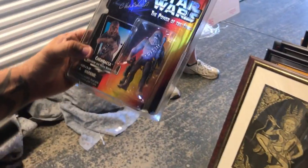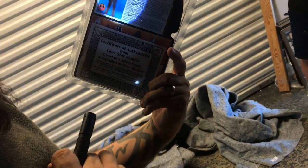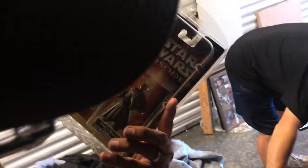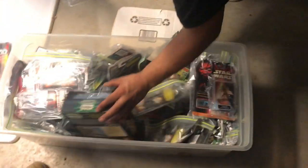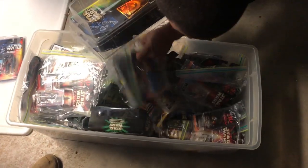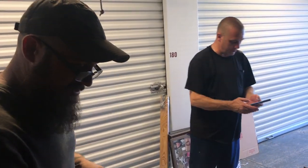I'm not going to open it yet. Anything else? Okay, check it out. We got a Chewbacca. Oh, signed by him, too. Yep. Oh, wait, you know what? There's another one. Oh, the picture fell out. Okay, so we got another one here, Darth Maul. Oh, heck yeah. Okay. So, hey, we're doing all right on a $1,600 unit, ain't we? This is a great unit.